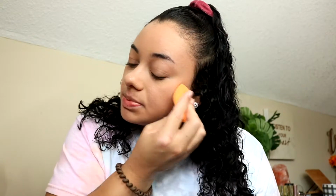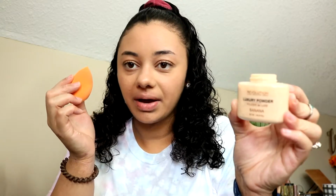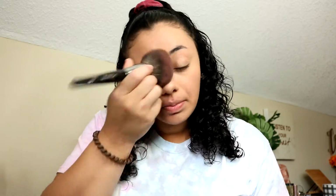I am applying this powder on top. It's just Revolution luxury powder. It's the banana powder. Normally I don't use this. I just use a little compact with a big fluffy brush, and I'll just sweep on some powder like that. But I just wanted to try a different powder today, so that's where we're at.